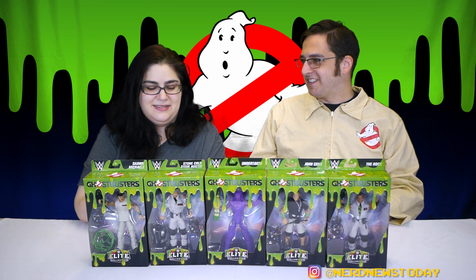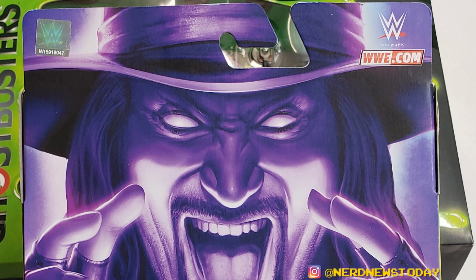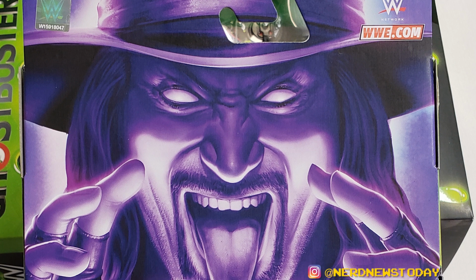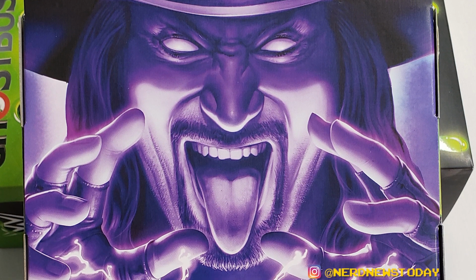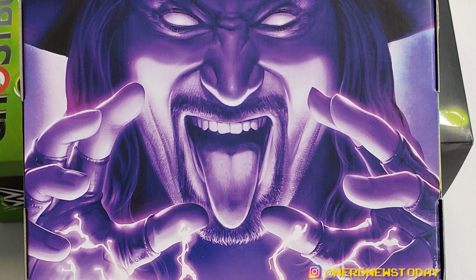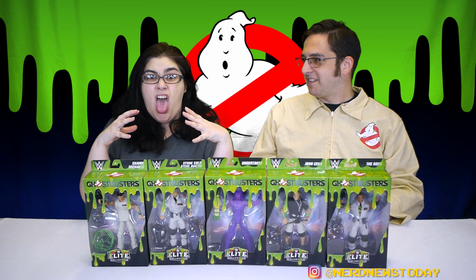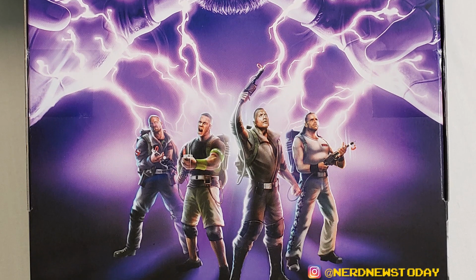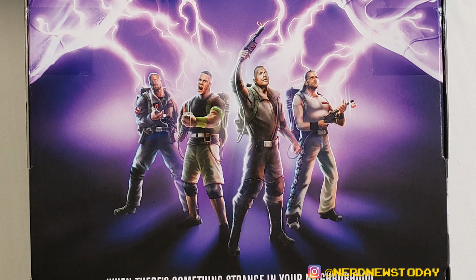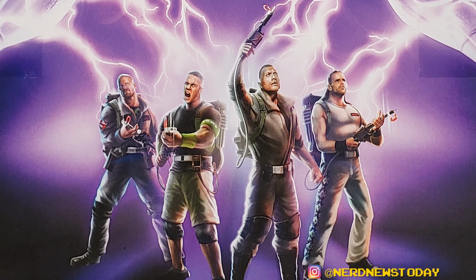That's pretty great too. The back, I think, is by far one of the more entertaining backings I've seen in a really long time, and as you guys know, we see a lot of figures. It's a giant Undertaker face. Nice, I thought you'd appreciate that. And then you have the guys with their proton packs and their outfits, and they've got the proton streams going, and it looks like they're trying to get the Undertaker.